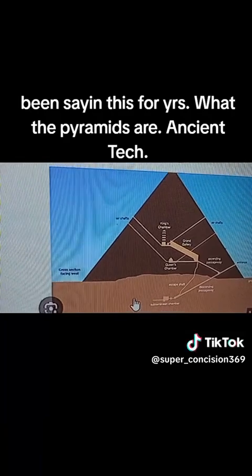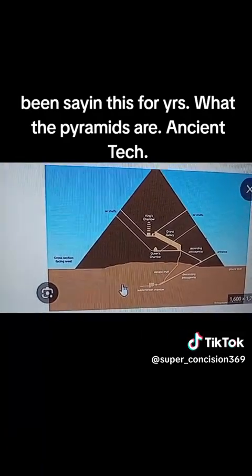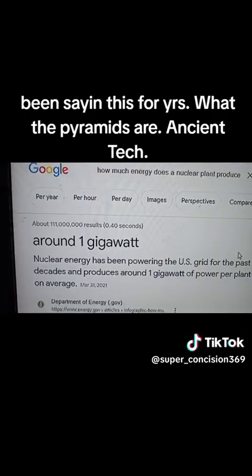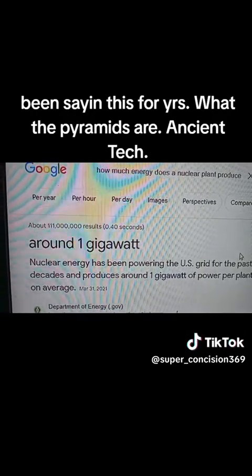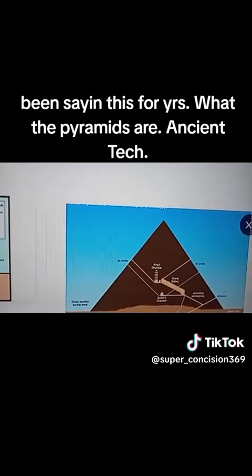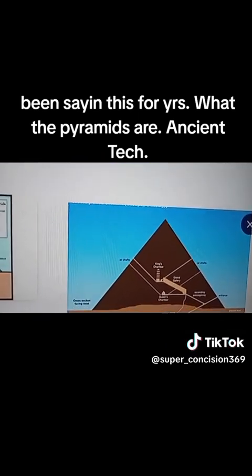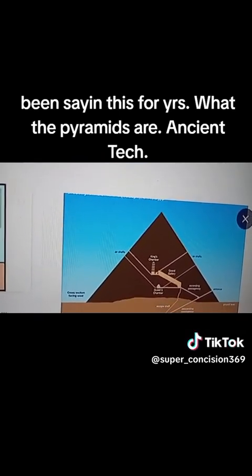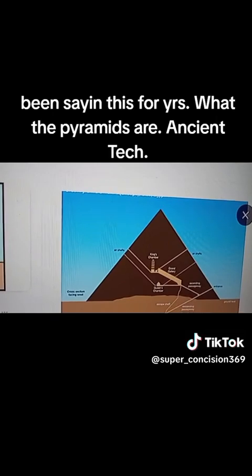That's no joke. 88 in a capacitor, a thermoelectric capacitor. A nuclear power plant produces 1 gigawatt. So the pyramid uses a giant thermoelectric transistor to create wireless energy, the same kind that we would use, but it uses the heat and transits it and creates electricity. Similar to how we use our nuclear power plants, and we get the same amount of energy as they did, but we use wires and they used wireless.